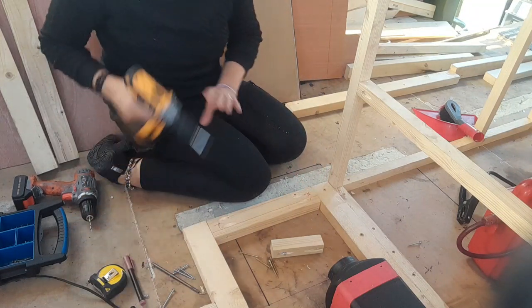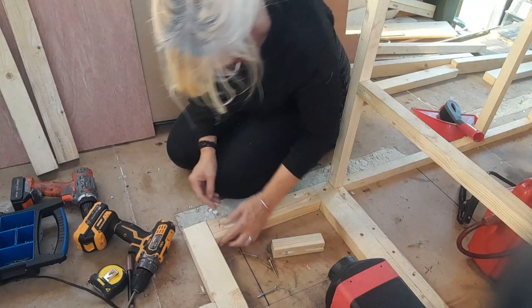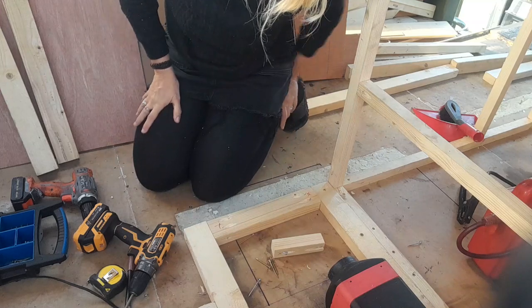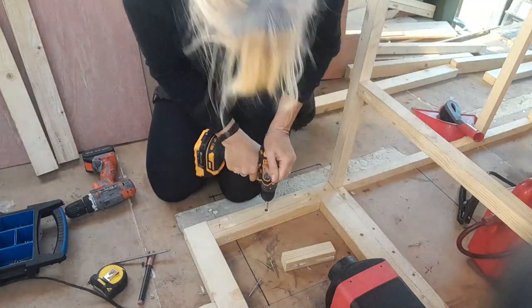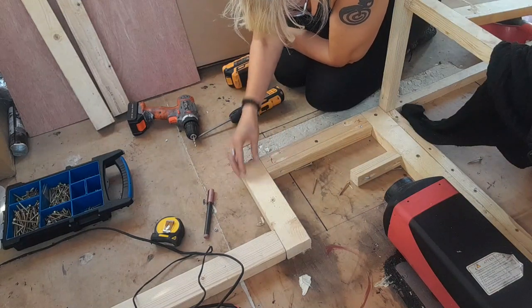It looks right enough. I'm relying on these bits of wood being cut straight, and they might not have been. I didn't cut them, you see. If I'd have cut them, they definitely wouldn't be straight. Keep going. Right, that's good, that's good.